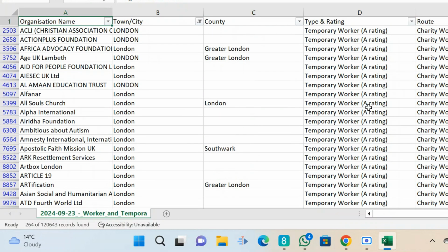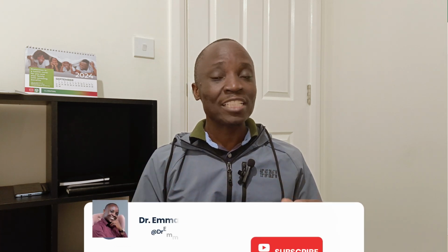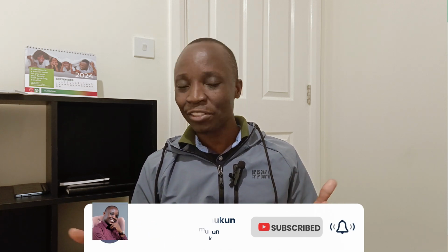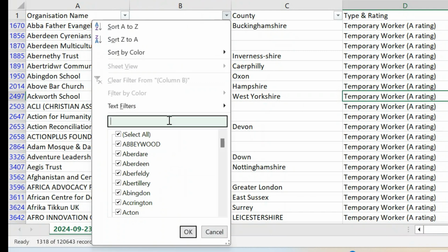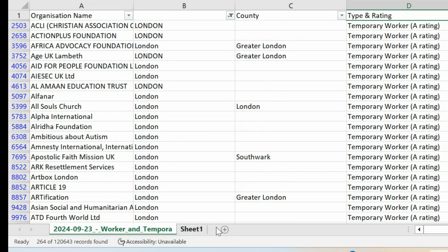But if we remove the filter, then you can see there are 1,318, which means that one was actually added today. But I can't tell which one because as of yesterday, there were 1,317. Today there are 1,318. So it means more companies are joining in, which is good, guys. So if you decided that you want, say, maybe only London, okay, we can go back and say, okay, I want only London. Then we get only the ones that are based in London.